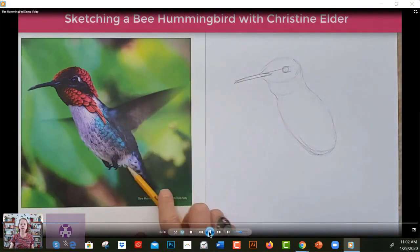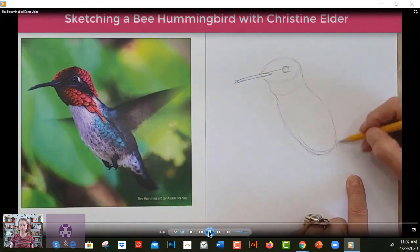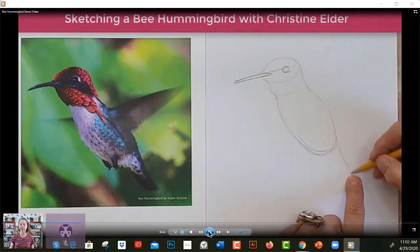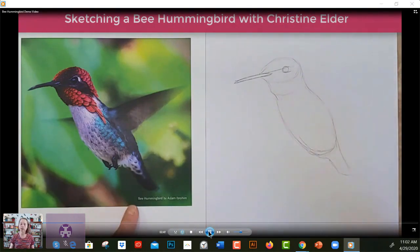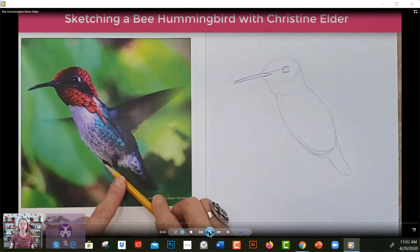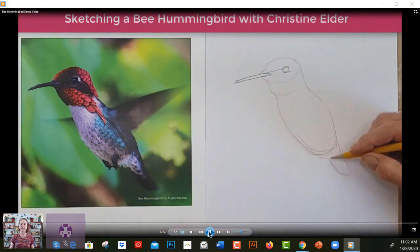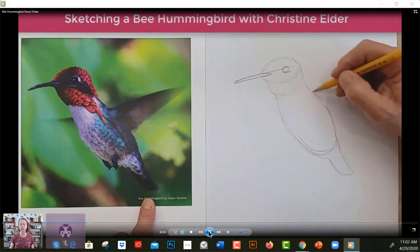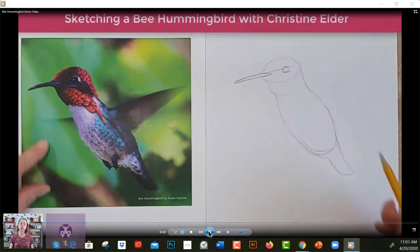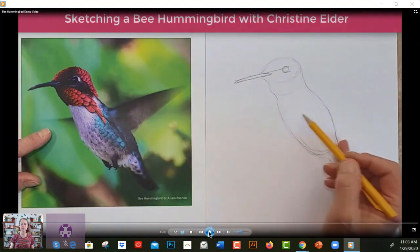Now we're going to do a triangle kind of his rump area and his tail. Just get that placed. And his tail is more to the right than you might think it would be if you were just drawing from memory or imagination. So that's why you always want to keep measuring, double checking your proportions, your relative proportions, looking at your angles, negative shapes.